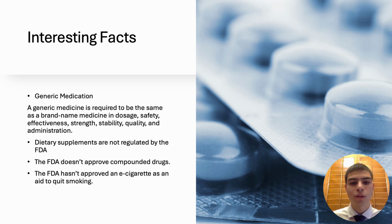The FDA also does not approve compounded drugs. What are compounded drugs? Well, they are a combination of drugs or ingredients that are altered within medications by pharmacists and physicians, and they're mostly to treat individual cases or patients. So they're not regulated by the FDA. As you can imagine, there'd probably be a lot of combinations there.